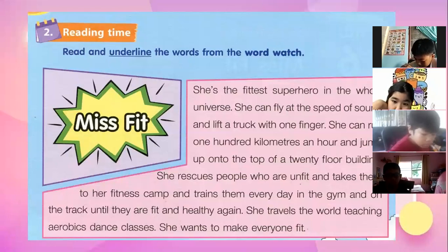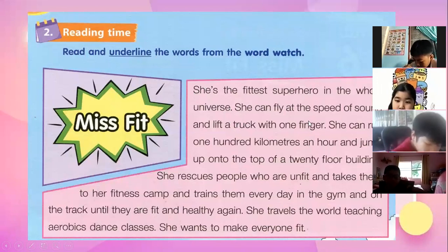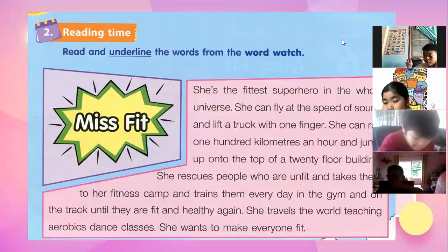Okay, so we are going to read the story again. The story here is about Misfit. While we read the story, we are going to underline the words which are important, which can lead us toward answering the questions coming up. So we are going to underline that. First of all, I'm going to read one time and then I will give students a chance to practice reading before we move to the questions. Okay, students. So here, Misfit.